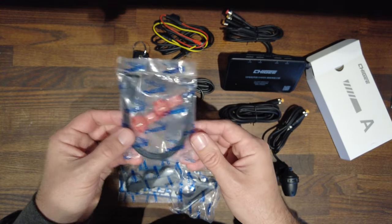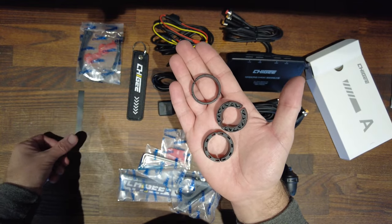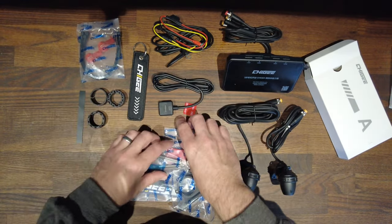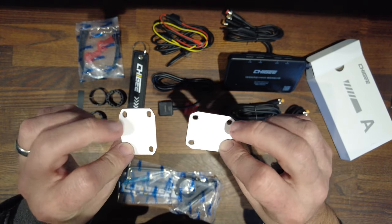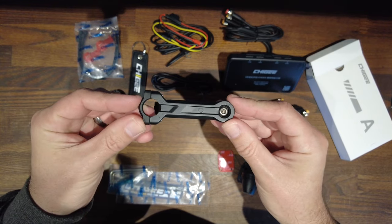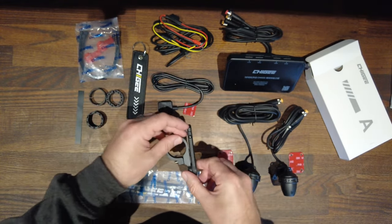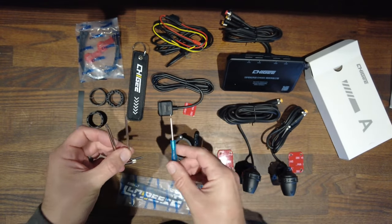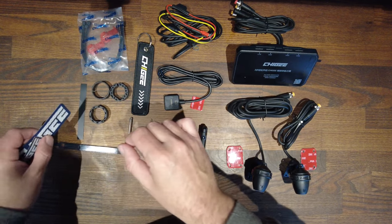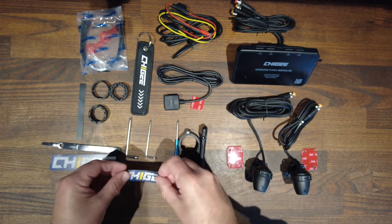On opening up box B, you'll find some zip ties, a selection of different bar spacers, meaning that you can fit to any size handlebars. You also have these 3M stickers to mount your cameras nice and easily to your bike. It also comes with this nice, solid, metal handlebar mount. Plus, it comes with all of the tools that you'll need for fitting. Also, you get some nice stickers you can add to your panniers or your top box. And that's absolutely everything that you'll find in the box.